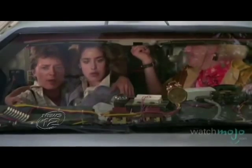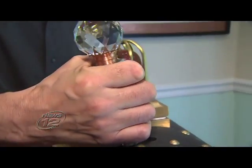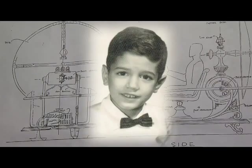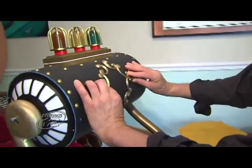Niosi says unlike the Marty McFly character in the Back to the Future movie, he'd rather travel forward in time, not backwards. So does this mean the little boy who was so awestruck with the Time Machine movie that he spent more than a decade building one believes in time travel?